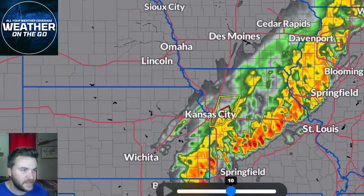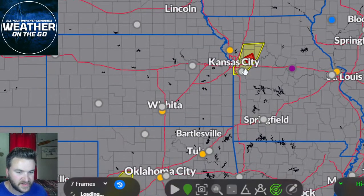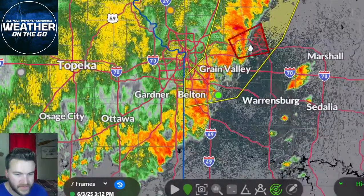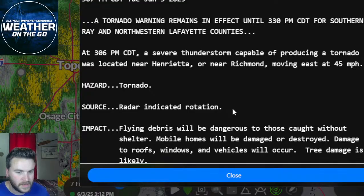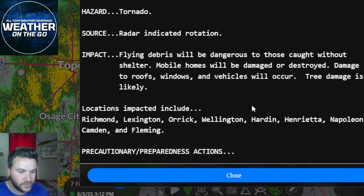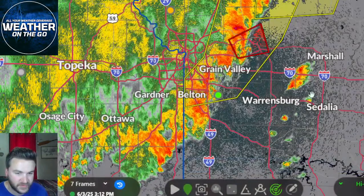All right, so let's go back to the main radar here. Again, we're continuing to monitor a tornado warning. This is for the next 7 minutes. Radar indicated this is near Richmond, moving east at 45 miles per hour. So Richmond, Lexington, Orrick, Wellington, Hardin, Henrietta, Napoleon, Camden, and Fleming, Missouri are all included in this for the next few minutes. This goes through 3:30 for southern Ray and northwestern Lafayette counties in Missouri.